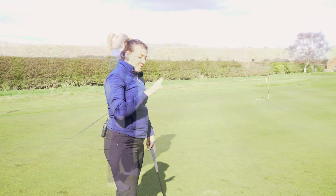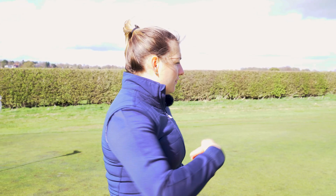Now, if we look at the TrackMan data, the roll on these has been excellent. That was up in the 90% in terms of true roll, so only 10% of the putt was getting any sort of skid, which for this length of putt on winter greens really is excellent.